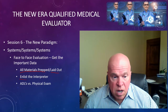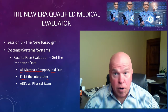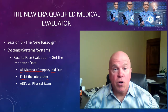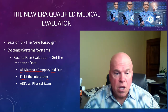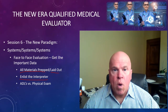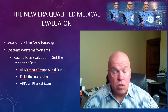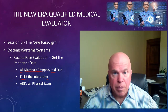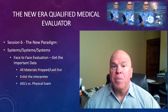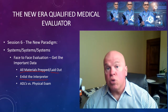For those examinations that involve an interpreter, the interpreter is a free secretary available for your use during the face-to-face evaluation. So during the physical examination, when your examination procedures require the obtaining of a measurement, of an angle, of a circumference, of any objective measurement, you can use the interpreter to help you fill out your physical examination template by simply calling out the findings of your examination maneuvers and procedures to the interpreter.